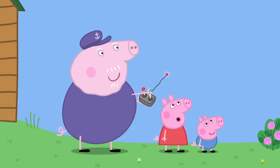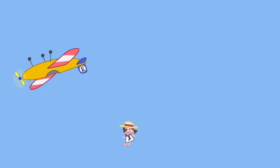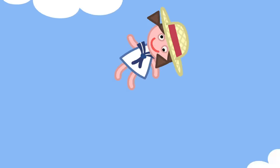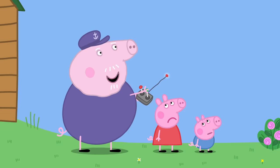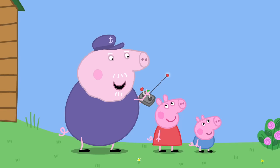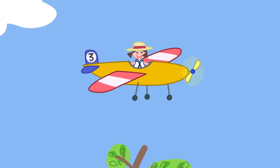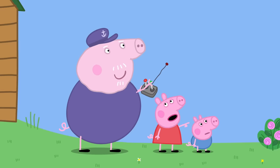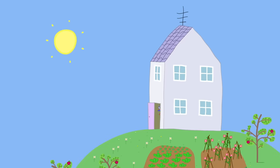The toy aeroplane is doing a loop-the-loop. Dolly! Oh no, Dolly has fallen out of the plane. No need to panic. Hooray! Let's try something even more exciting. Watch out for the house, Grandpa! Oh, it's fine. The door is open.